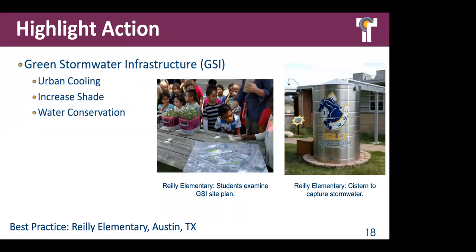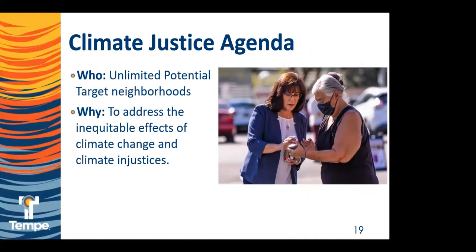The highlight action youth were interested in was green stormwater infrastructure, specifically increasing this type of infrastructure across school campuses. There's an interest in making sure campuses mitigate the urban heat island effect, practice water conservation, and provide shade. We used Riley Elementary as a best practice example. And as you can see, they have a cistern system and also a rain garden.